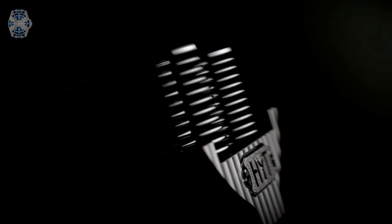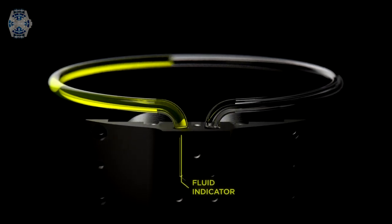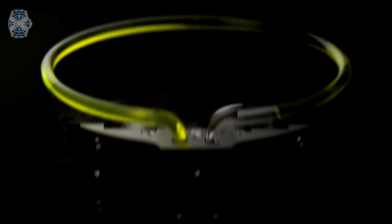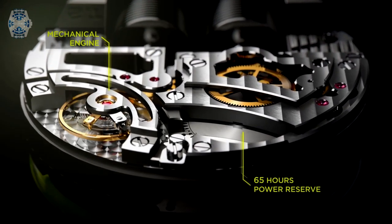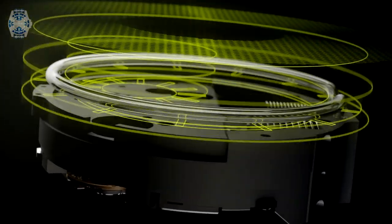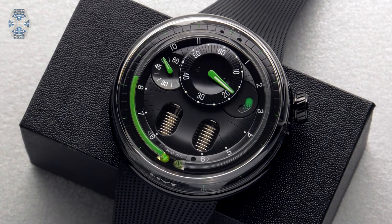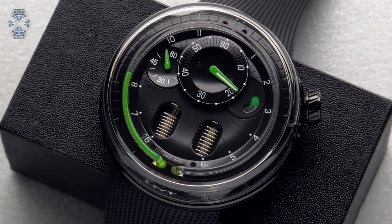So HYT is one of the brands that has truly inspired us in our journey to promote independent watchmaking. It's one of the newest brands as well. Not many know that HYT was established in 2011 only, after a 10 years journey to develop this extreme time-telling technology, which I will tell you everything about.